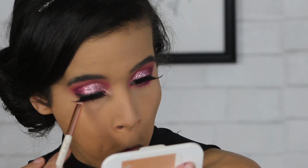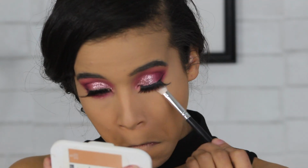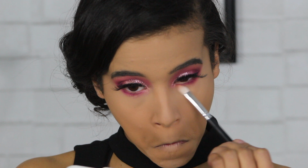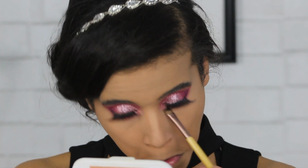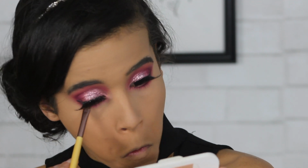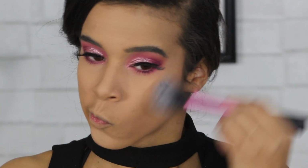Now that the rest of my face is set, I'm going to go finish up the eyes. I'm taking that same Create color and I am smoking out my lower lash line. After taking that Create color, I'm actually going to take the color called Forever in the Morphe palette, and I'm just going to go ahead and apply that closer to my lash line, just so that it looks a little bit deeper. And then I'm going to blend that out with the Canvas color, so that way it doesn't look like a harsh line.